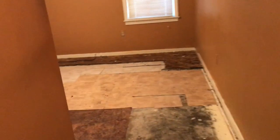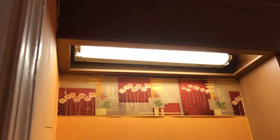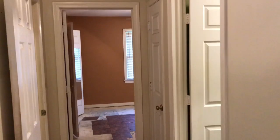This room has 4 different kinds of flooring in it. We'll be painting the whole house and put in more modern lighting in the bathroom. I think someone got in the attic and just stepped on the sheetrock is what happened here. The house is just very dirty.